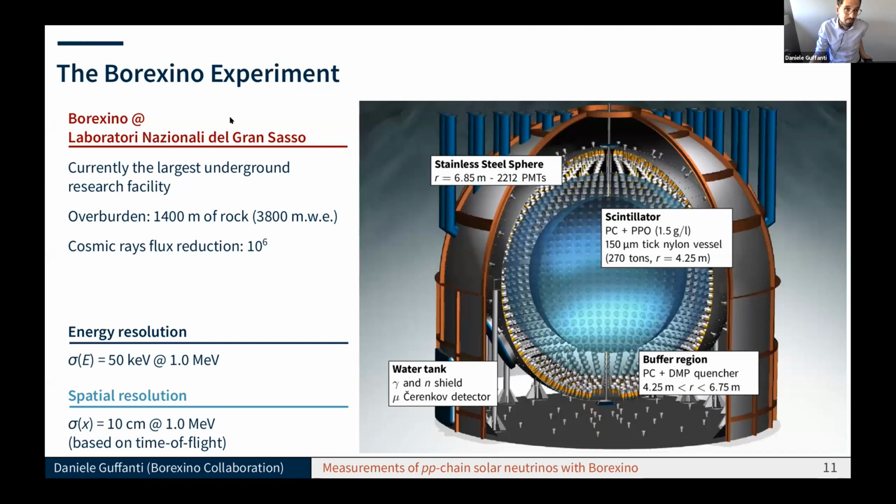So the first point for this background suppression, of course, was putting the detector underground, at the Laboratori Nazionali del Gran Sasso, with an overburden of 3,300 meters of water equivalent, which allows for a reduction of the cosmic ray flux by a factor of 10 to the 6. The energy resolution is of the order of 50 keV at 1 MeV, and the spatial resolution is 10 centimeters at 1 MeV. You see here a sketch of the detector that was already described in detail by Alessio.